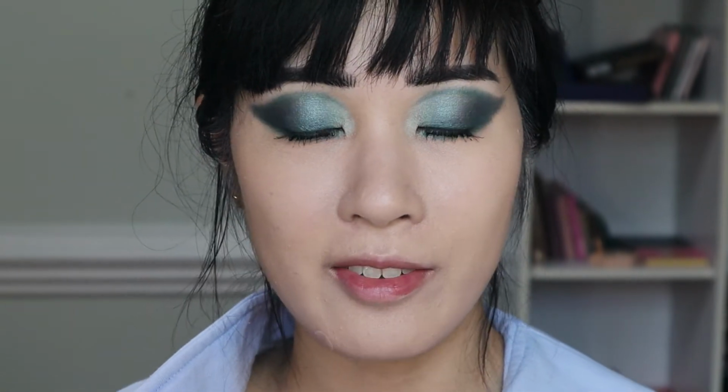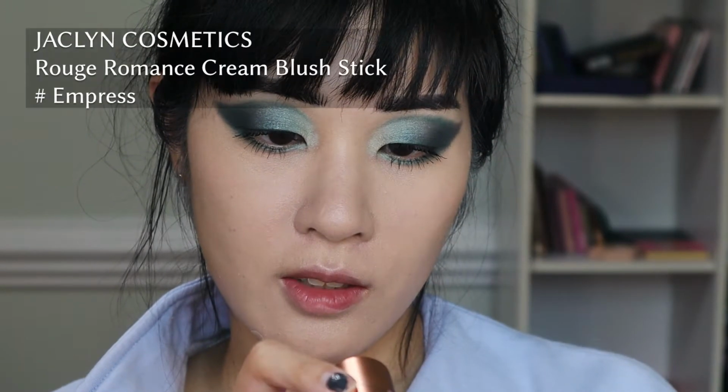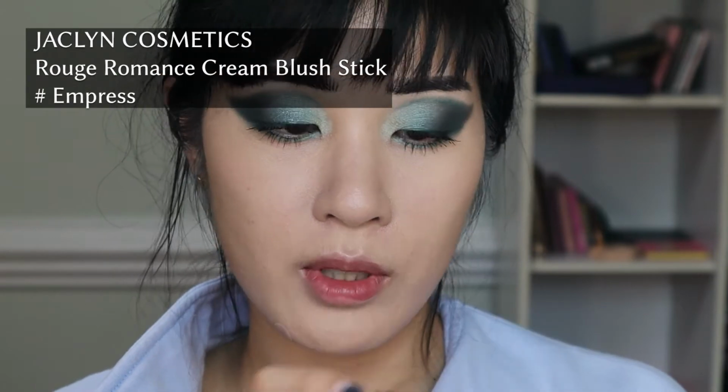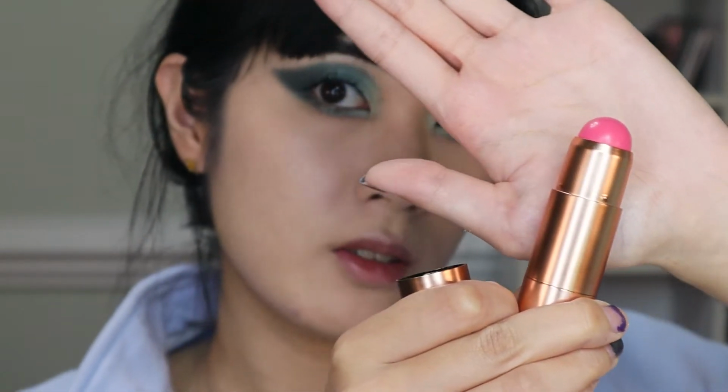So I'm back for another cheek swatch. Today we're going to be cheek swatching this blush stick here. It is the Cream to Powder blush stick in the shade Empress. So as you can see, it is a very nice pink, and I think it'll suit the look because, you know, my look is super blue-green.